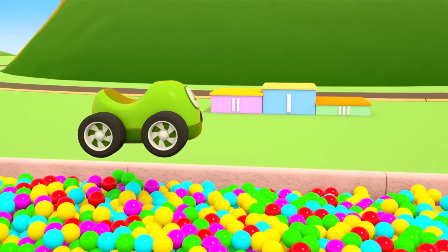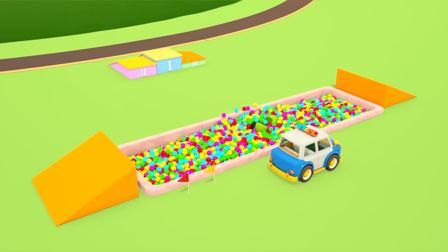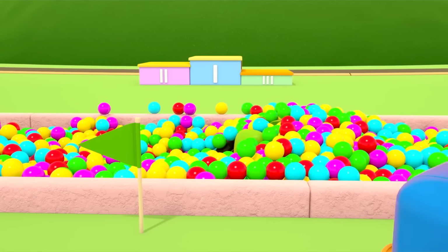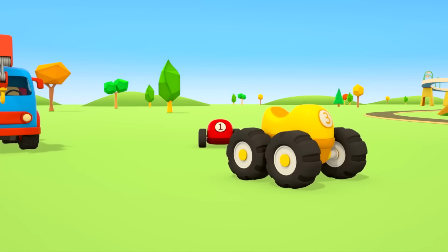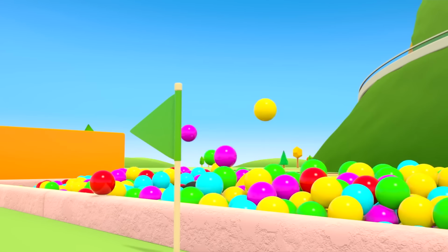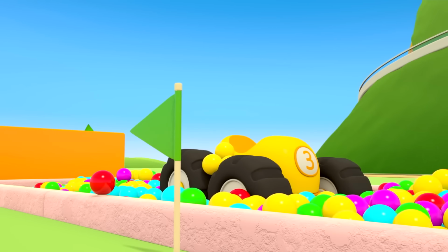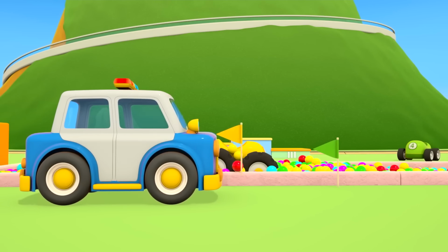That was far. It jumped up to here. Let's put a flag there so we don't forget. The yellow car didn't jump as far as the green car. It shouldn't have cheated and put on big, heavy wheels.